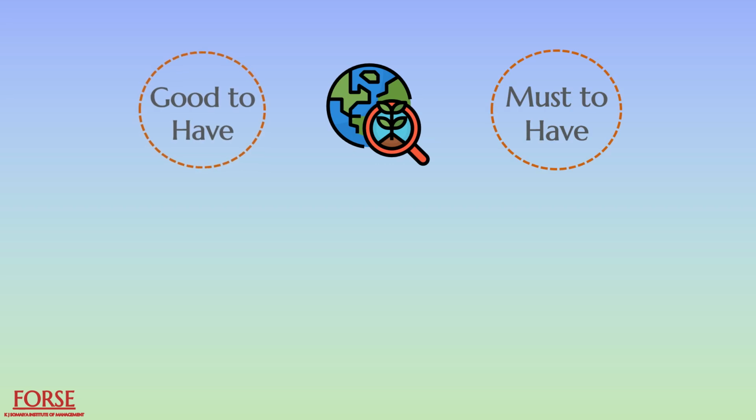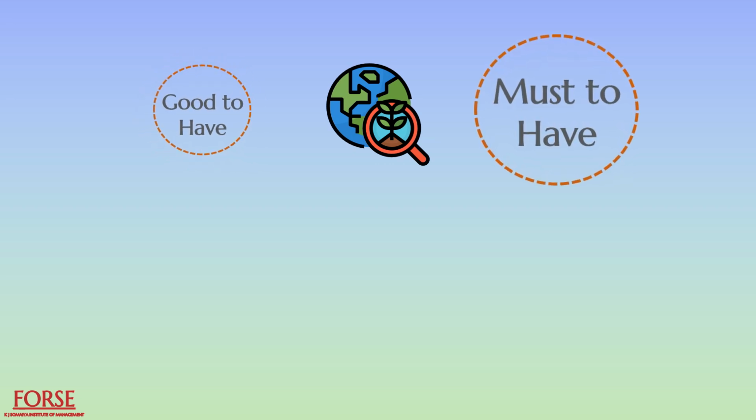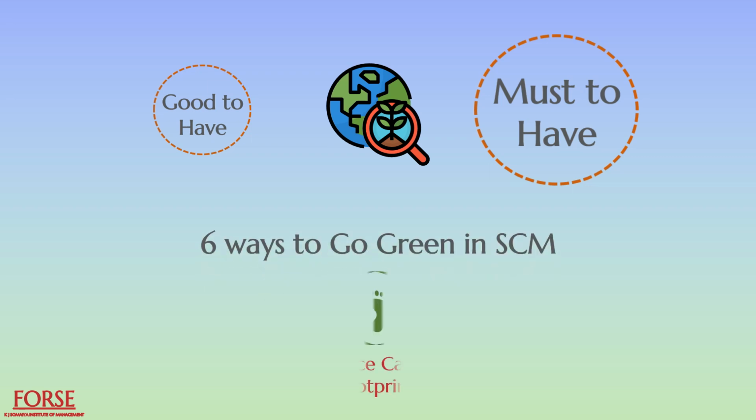Sustainability is becoming less of a good to have and more of a must to have for businesses and their supply chains. There are ways to reduce your carbon footprint in the supply chain that please your customers and have a positive impact on the environment as well.